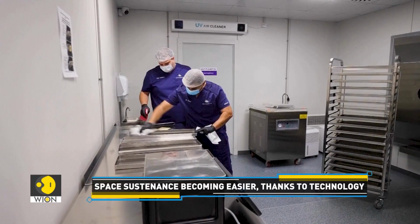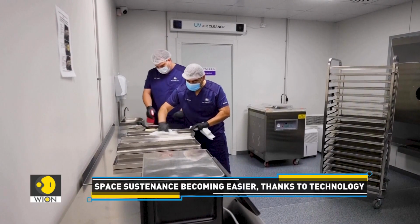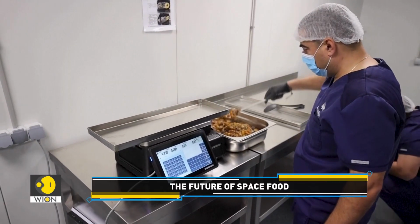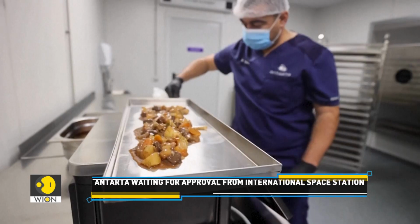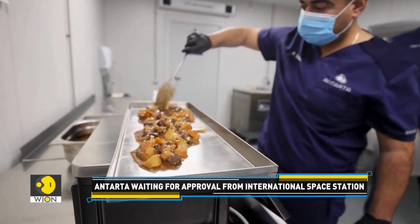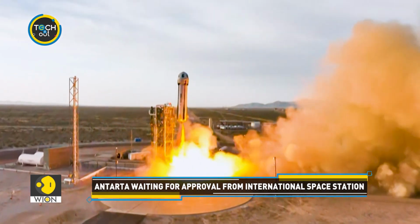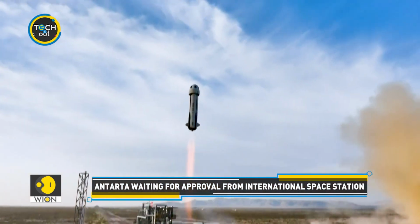As astronauts continue to push the limits of human endurance, companies like Antarta are redefining what it means to eat in space. The booming space food industry is not only expanding, but it's also making sure that our explorers stay healthy and strong no matter how far they venture.